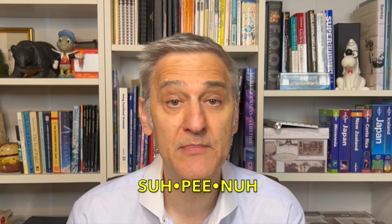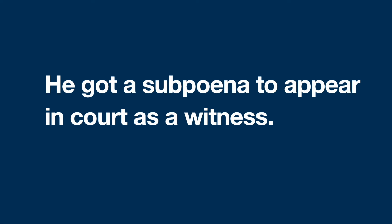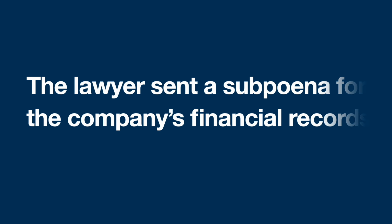Number 7, subpoena. Do you have a legal document ordering you to show up in court or provide evidence? That's called a subpoena. It can also require someone to provide documents or evidence. Pronunciation, subpoena, with the stress on the middle syllable, subpoena. Okay, here's an example. He got a subpoena to appear in court as a witness. Another example, the lawyer sent a subpoena for the company's financial records.